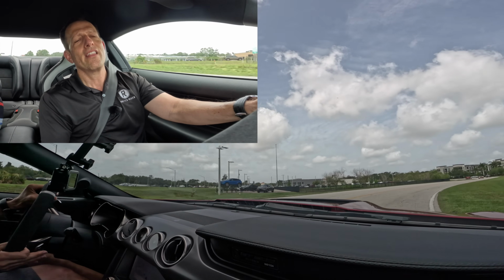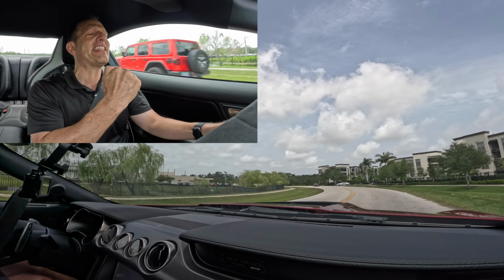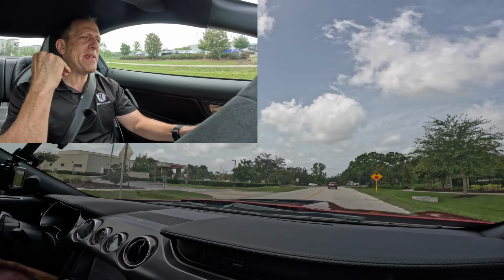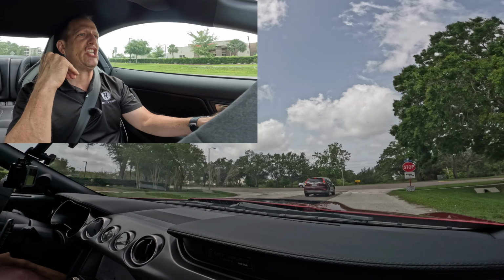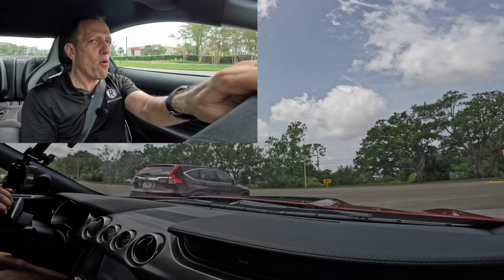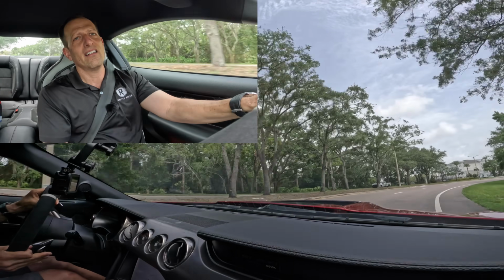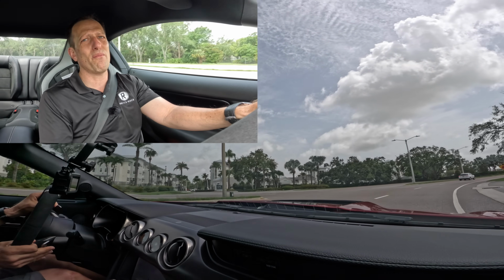Woo-hoo! The communication through the wheel is unbelievable. And you would think that for a vehicle that weighs 4,100 pounds, she would be a pig. She'd be a big pig. But man, is she light on her feet and just wants more. She just wants to dance. The suspension is just tuned so perfectly.